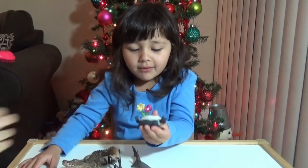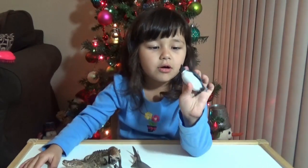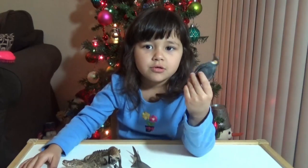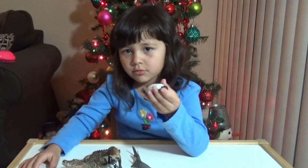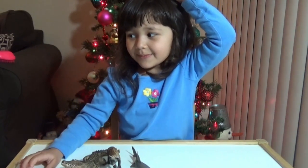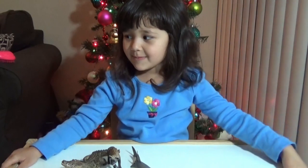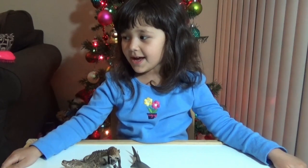Surprise! Oh, we have this one. We have a smaller one. This one is the emperor penguin. It's the biggest of the penguins. It can be like 4 feet tall, so it's bigger than Lily, and can be 100 pounds heavy. It's as heavy as two Lilies. Look, I put it to my head.